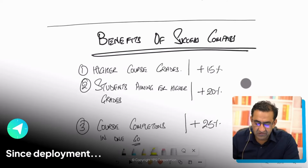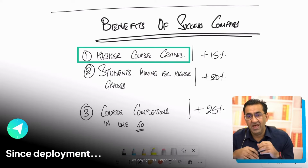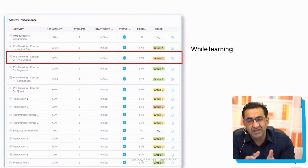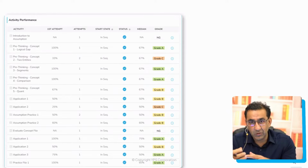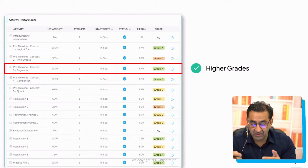Now, since deployment, we've seen incredible benefits overall. So for students who actually are aware of Success Compass, we are seeing constantly higher course grades. What happens is, as students get a lower grade in a certain activity, they understand why they got a lower grade. Maybe while learning, they watched a YouTube video, maybe they were slightly disengaged, and that led to a couple of problems while going through the post-assessment quizzes. Remember, every learning activity is graded in the e-GMAT platform. So if you are not focused, the platform will find that out. And so as they get a lower grade for that next learning activity, they are a lot more cautious, and because they're cautious, they get higher grades. So we are already seeing an improvement in the percentage of people who are getting an A grade in learning level 1, learning level 2, and so on and so forth.